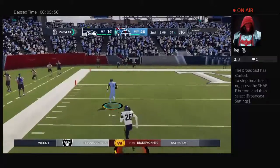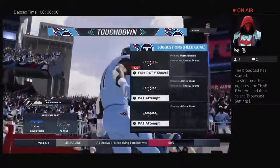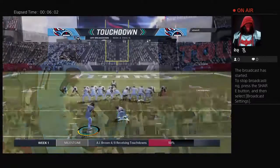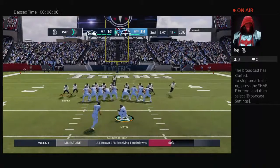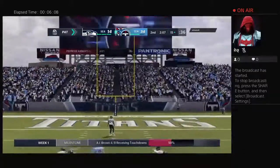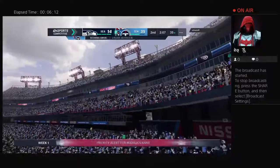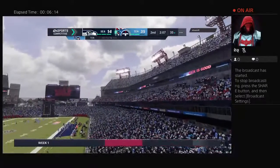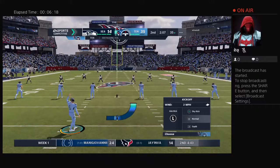That's caught inside the 20, and he will score. Touchdown, Titans. A.J. Brown on his way to a historic performance, 4 first-half touchdowns. And the Titans are going to add on to their lead. PAT up and good by Rosas, and the lead now to 3 touchdowns at 21.